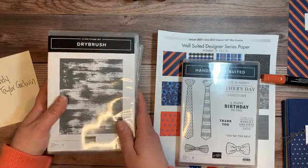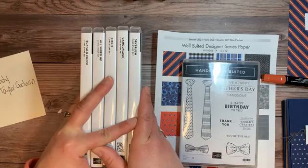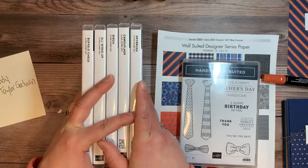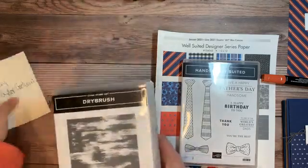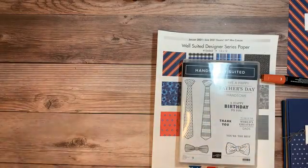But yours went in the mail today. So Sandy, you will get to pick from these stamp sets that I have here, and I will send it off to you as soon as I can. So just know, if you're ever expecting something from me, I never forget. Eventually it gets to you.